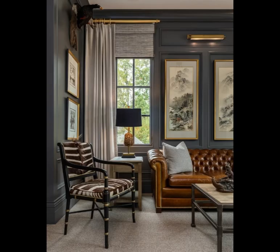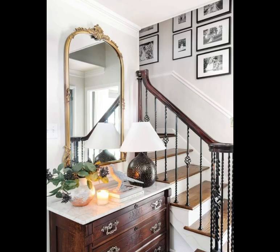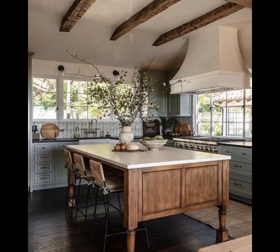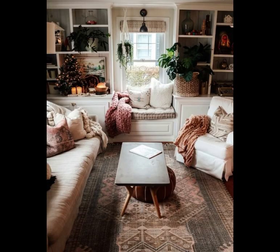Colors and textures play a crucial role in vintage home decor. Earthy tones, pastels, and deep hues often dominate vintage color palettes. Incorporating these colors into your walls, upholstery, and decor items can transport you to a different era. And don't forget about textures. Vintage style textiles like lace, velvet, and damask can add a touch of luxury to any room.